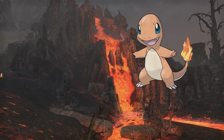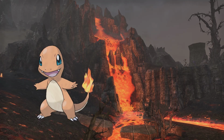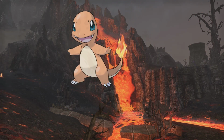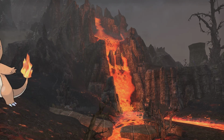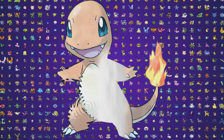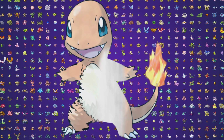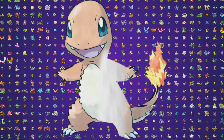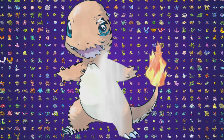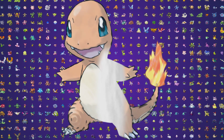Charmanders are most commonly found in the mountain areas, in the heated mountain areas like volcanoes. But they are mostly seen with trainers, because trainers are the ones that mostly carry them around in the anime and in the video games as well. Another interesting thing that's pretty dark is that if the flame of Charmander goes out, Charmander has the actual possibility of dying. So if its flame goes out, Charmander dies.